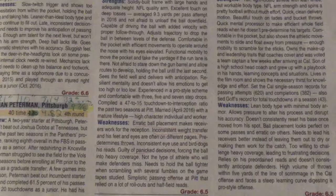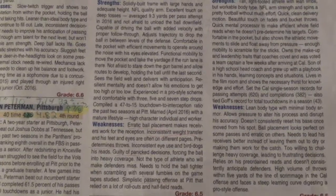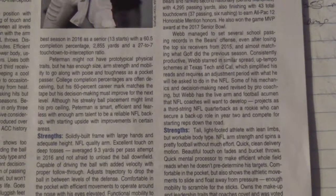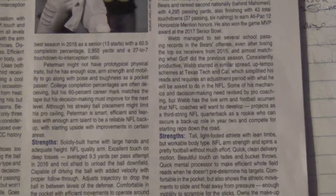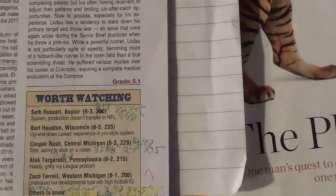Average 9.3 yards per pass attempt. That's very good. 60.5 completion percentage as a senior. 27 to 7 touchdown to interception ratio. That's good. Okay, so that's one quarterback. Let's get another one with the 6th round pick, and the Bills do not have a 7th round. Let's go with the guy I had to add here.